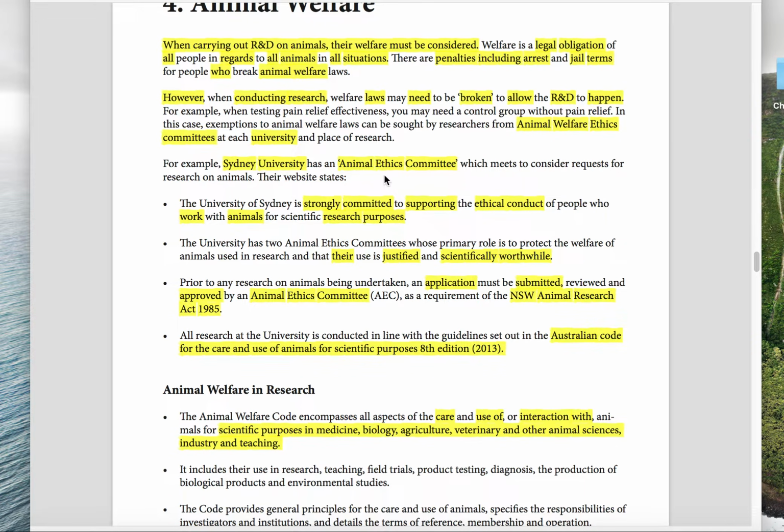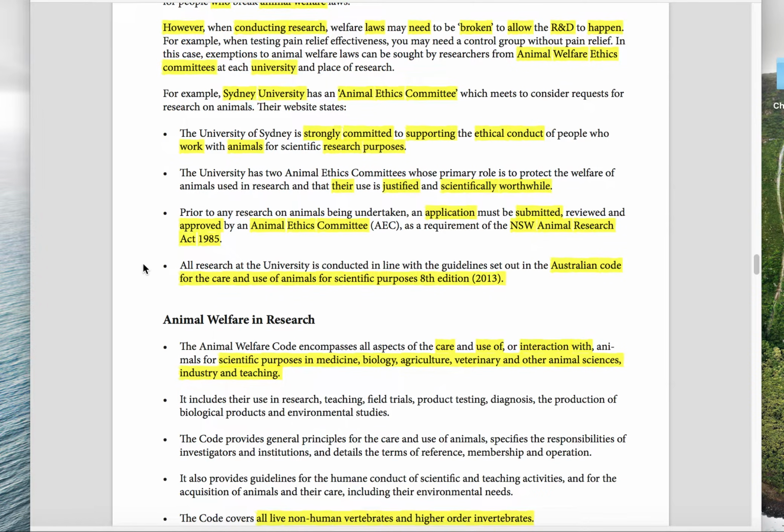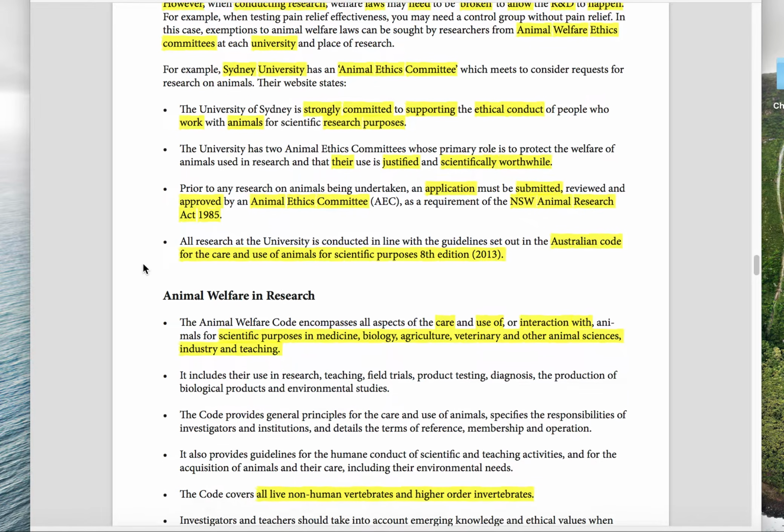For example, at Sydney University, there's the Animal Ethics Committee, and they're committed to supporting ethical conduct of people's work with animals. They will review proposals for research on animals, and they will allow things to happen if they're justified and also scientifically worthwhile. They'll say, yes, you can do this, no, you can't do that, you need to do it under these circumstances and only for this long, and they'll give conditions that animal welfare laws can be broken in this case. But of course, if people do break animal welfare laws, then they can potentially go to jail.